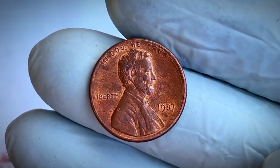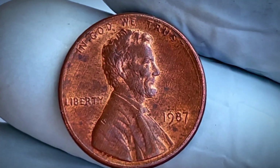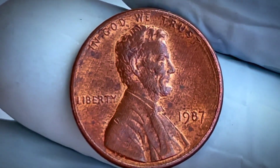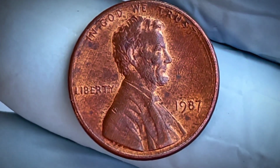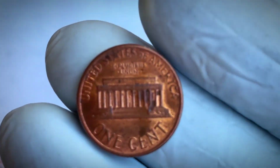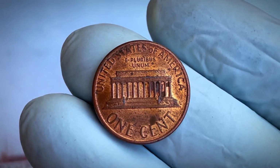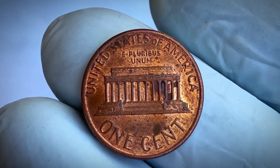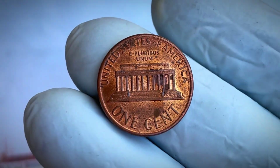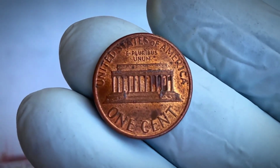In terms of value, these coins are truly extraordinary. While a typical 1987 penny might be worth exactly 1 cent, these wrong planchet errors have sold for anywhere between $2,500 to an astonishing $17,000, depending on condition. At a Heritage auction in 2019, one particularly well-preserved specimen, graded MS-66 by PCGS, Professional Coin Grading Service, fetched $15,600. That's more than 1.5 million times its face value.